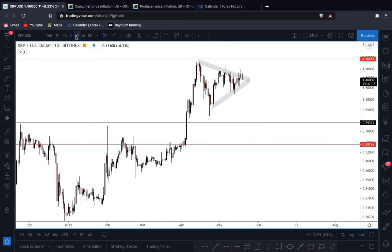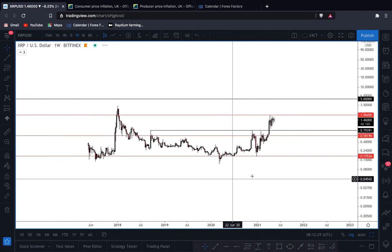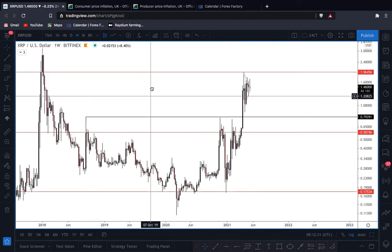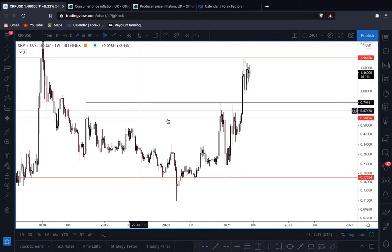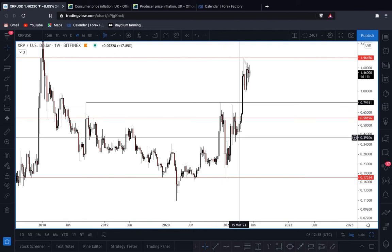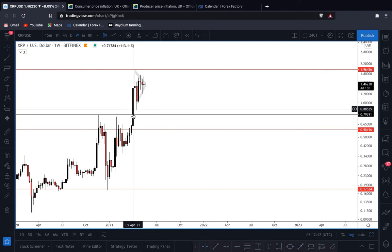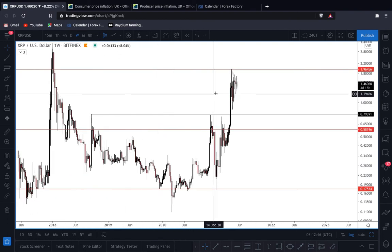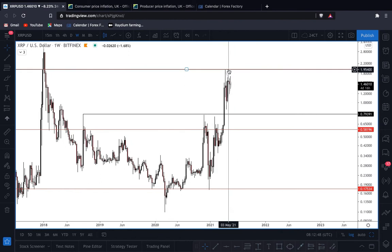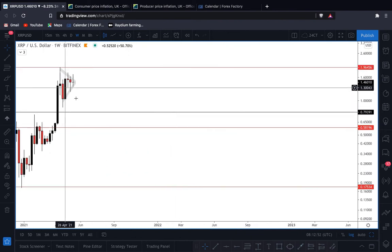What you can see is if I just jump to a weekly time frame, we've had this level from roughly September 2018, where we failed to break above once, failed to break above twice, and then we've seen this massive rush of capital come in. We've blown through this level, come into the highs just shy of $2, and we've had a pullback, and now we've begun to consolidate.